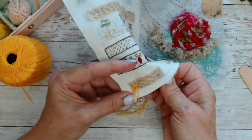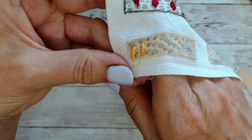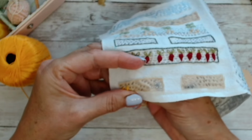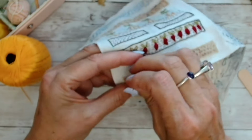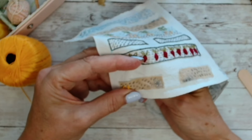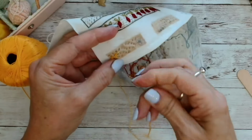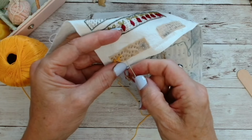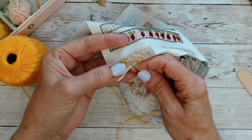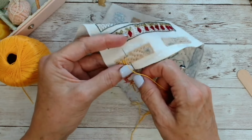There. There we go. And they look like little caterpillars. So let's do it again. Up. Just come back down a bit because I'm not quite in line. It doesn't matter, but up, take a stitch and come back up as close to where you came through the first time.